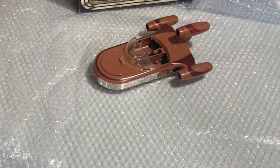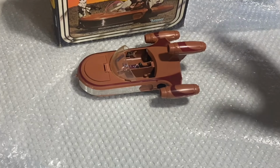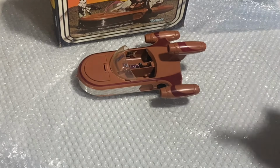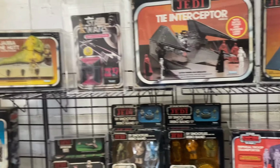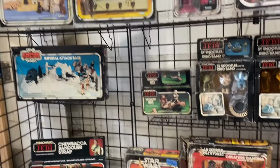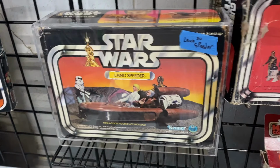1978 original. So I want to put up on the screen what I paid for this. I paid just under $99, including shipping for this. And you might say, well, wait a minute, Shane, you had $158, and I did. There's another part to this, but first I want to show you this video from a toy show. This gentleman had all of these Star Wars original boxes with content behind acrylic cases, and I loved the look, especially of this land speeder. I thought it would be a great addition to the collection, but he wanted $400 for it.